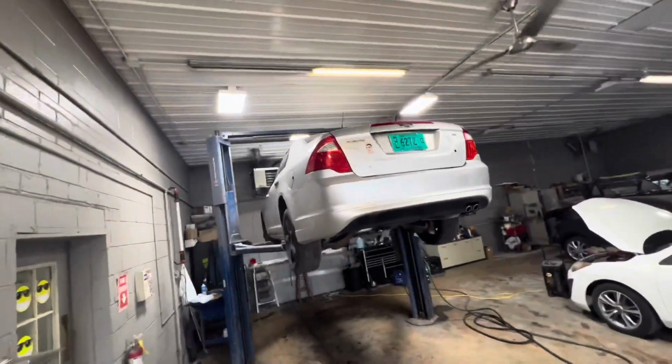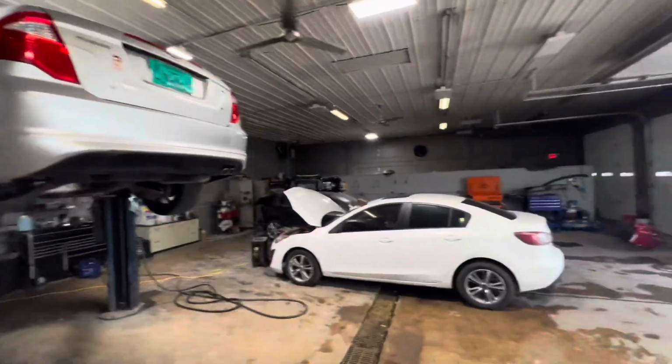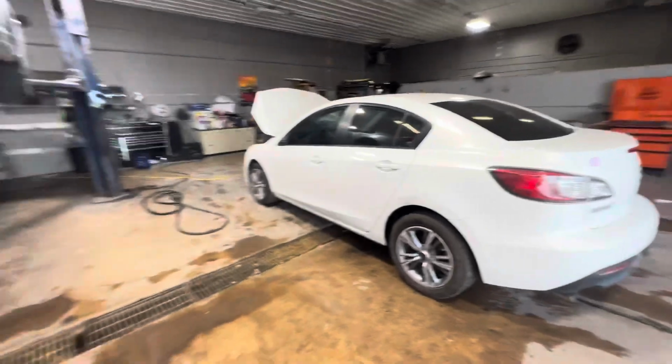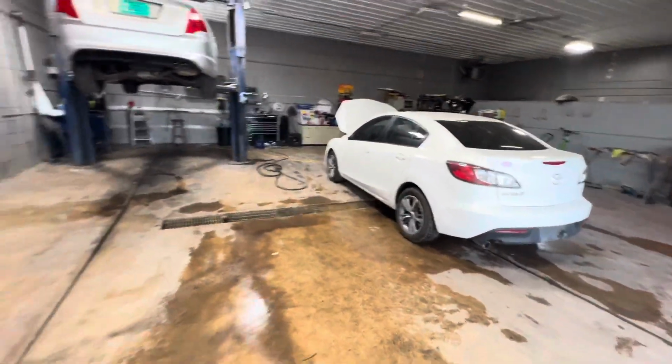We got this car out of Houston, Texas. We got this car out of San Antonio, Texas. Trying to get cleaner bodies. So that's the reason behind that.